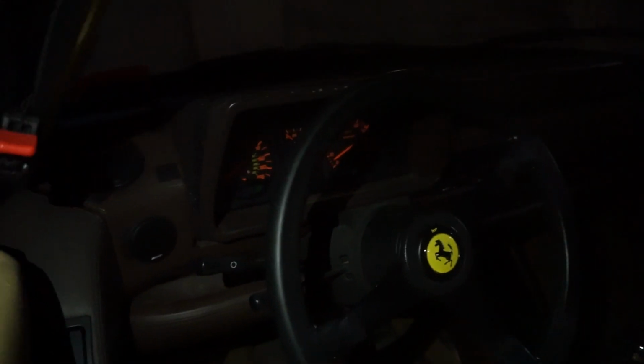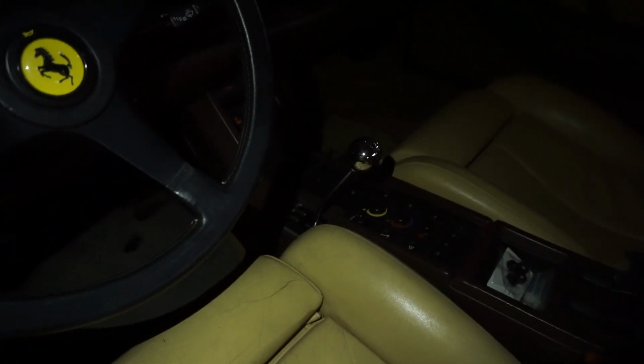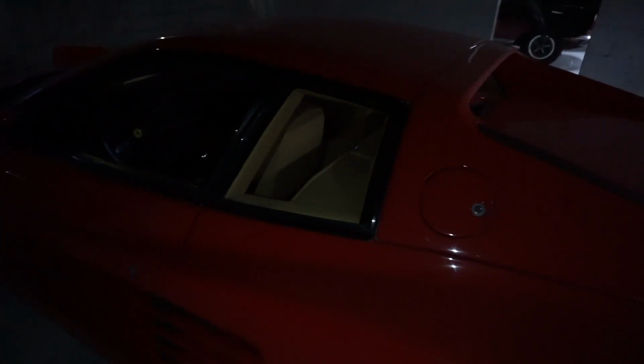Got to show off the gated shifter. You guys can't see anything, so I'm gonna turn on my light. There, you guys can kind of see a little bit of that with the gated shifter down there. This thing is straight out of the 80s. Pretty cool. Hopefully he gets this running right, and maybe we'll drive this around.